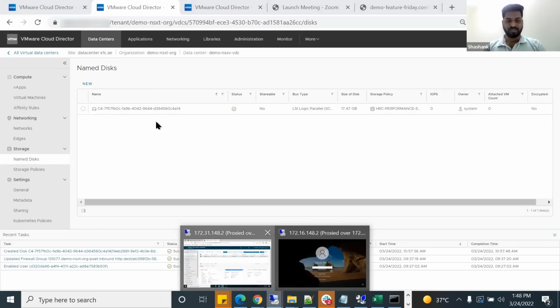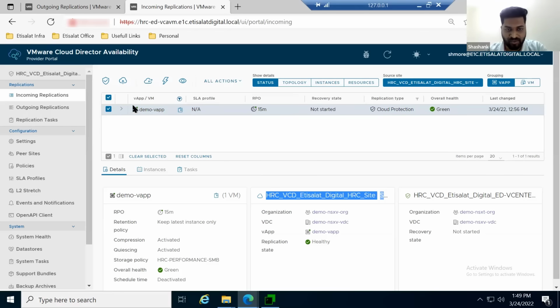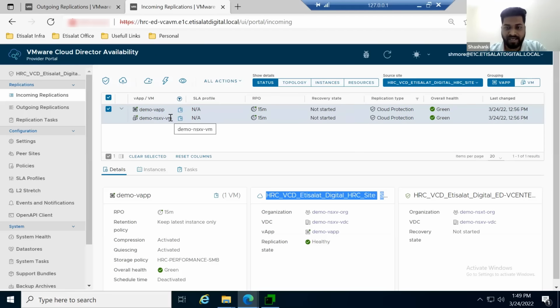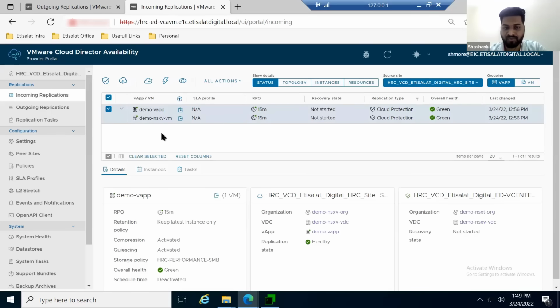So that's a vApp replica. Let's say this particular organization or customer has multiple vApps on the basis of different applications. You can replicate different vApps, and the customer says, okay, I just want to fail over only this specific vApp which is hosting this application. So I don't have to do everything. I will just select the specific vApp and do the failover.